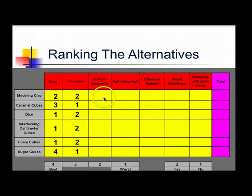Uniform geometry. This one I assume they're probably going to rank with the 1, 2, 3, 4. With the ones like dice would probably be a 4 because it's got a good shape to it. Cubes, these interlocking cubes, probably a 4. Caramel cubes probably be like a 1. Well, that might be a 2 actually because modeling clay, the ones you got to make yourself, that's definitely going to be a 1. So let's see what they thought.